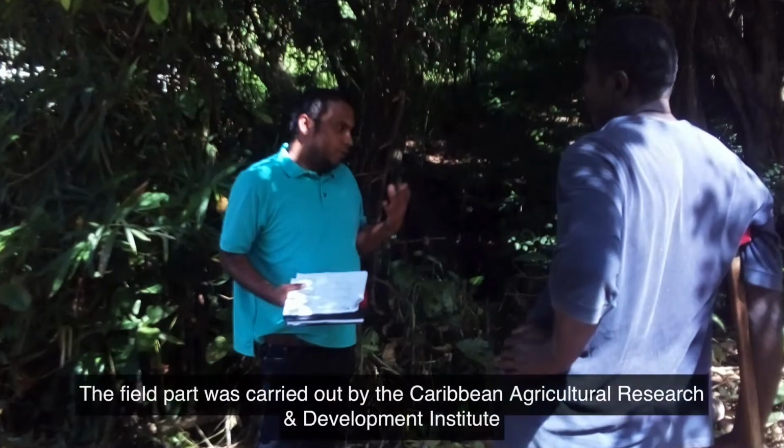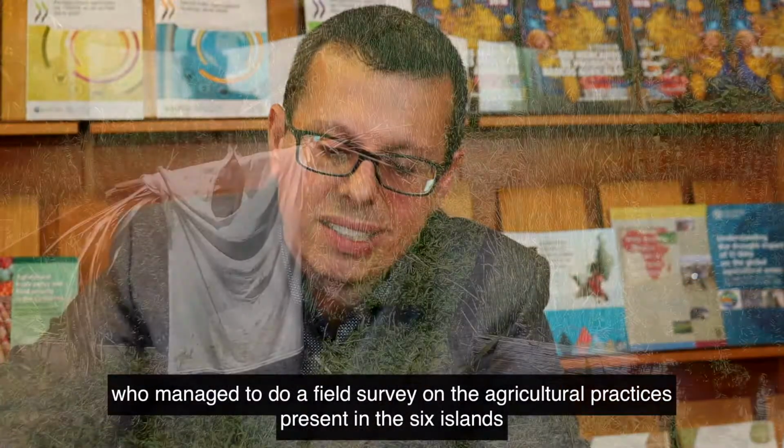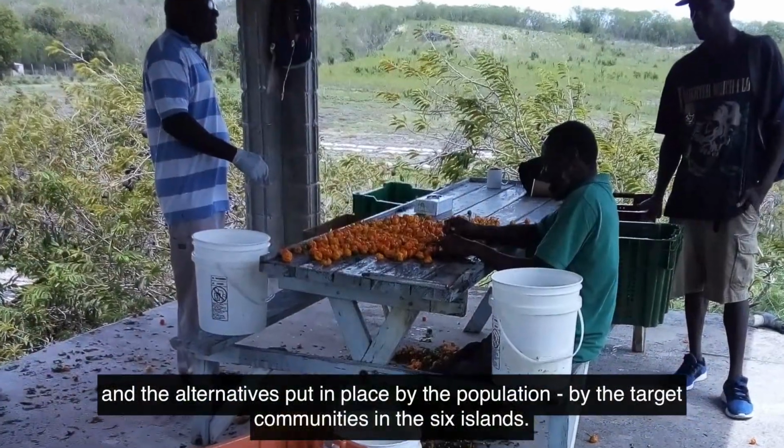And the field part was carried out by the Caribbean Agricultural Research and Development Institute based in Trinidad and Tobago. They managed to do a field survey on the actual agricultural practices present in the six islands and the alternatives put in place by the population, by the target communities in the six islands.